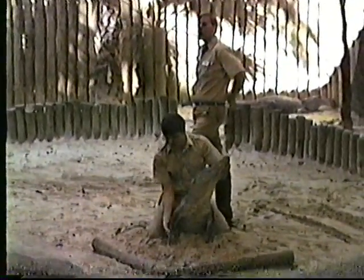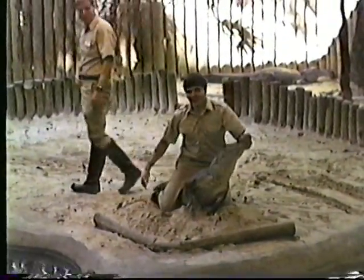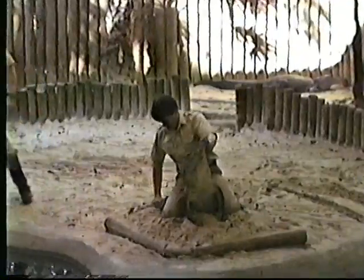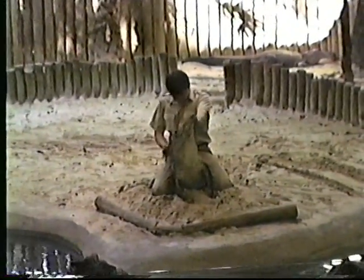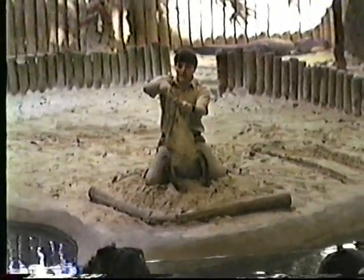Now, folks, there's two animals here on the ground. Pick which one's the alligator. Now, what's the difference between an alligator and a crocodile? Alligator snout, rounded or U-shaped snout. Crocodile snout, long, pointed, or V-shaped snout.